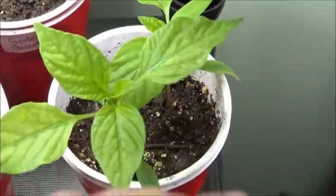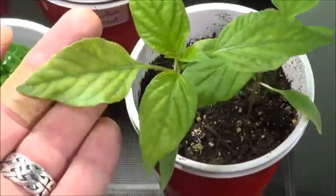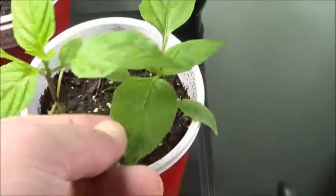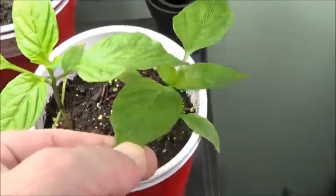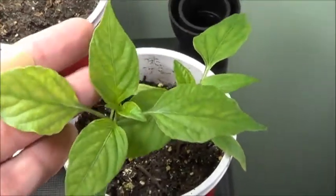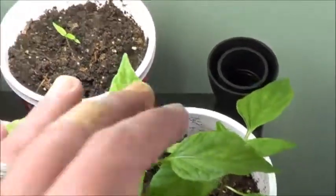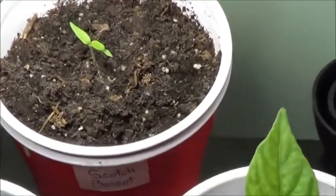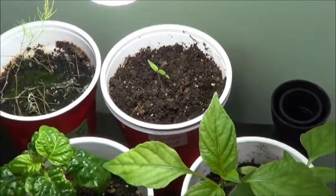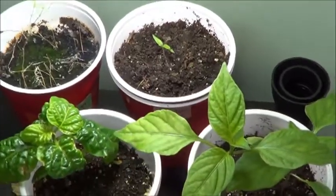I need to separate these guys into their own containers. They're doing fairly well, but they're looking a little light in the leaves. So I'm thinking maybe I'll mix up some Epsom salts in water and give them a watering with that, see if that helps. Otherwise, I'm not sure. I'll have to find some deficiency charts, see what's going on there. Behind that, though, is one of my little Scotch Bonnet seedlings. Huzzah! Got one more of those kicking around. Actually, I've got a few more of those kicking around, but we'll get to those in a second.